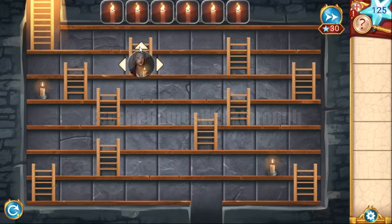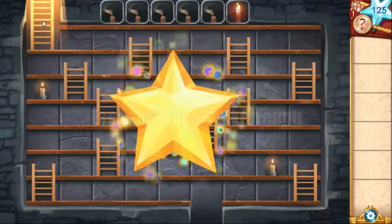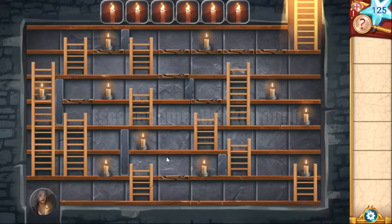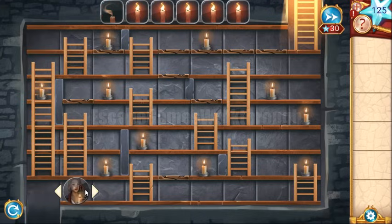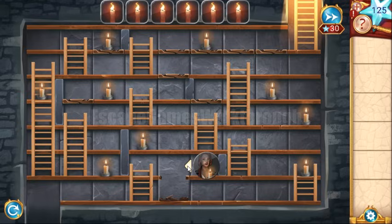And now the last step to get out of the first dungeon. And now let's solve another puzzle. It's one more dungeon here. So go in there, up, and here you can see the false floor, so it breaks.